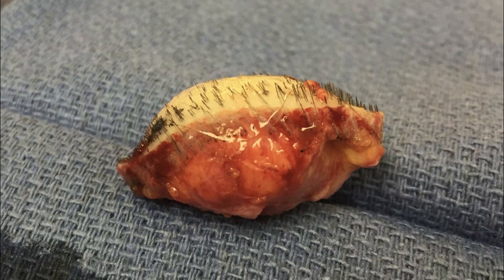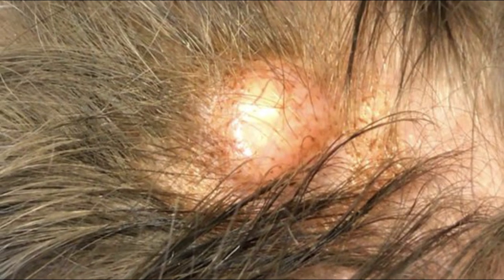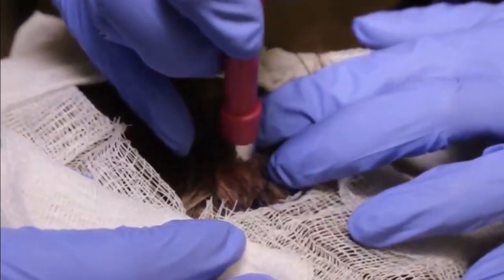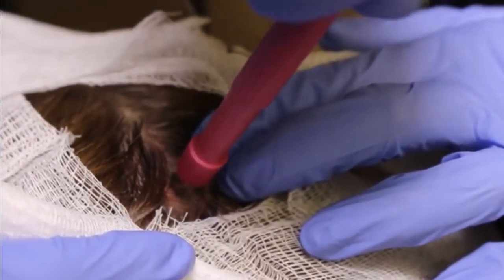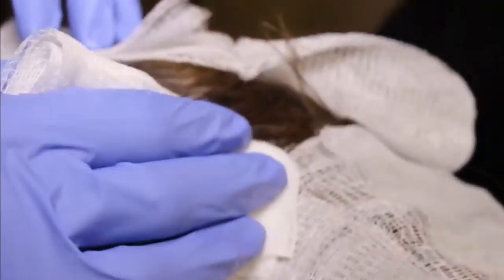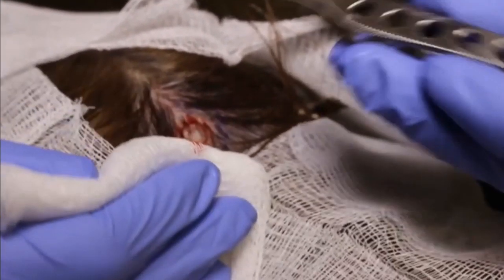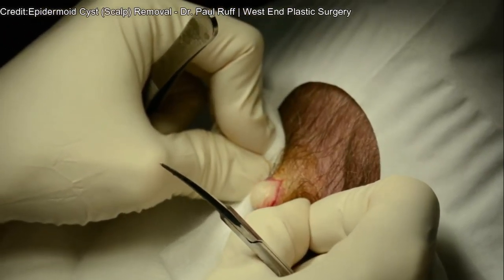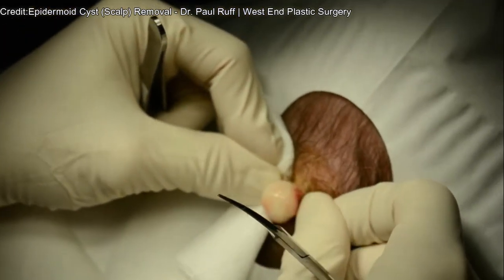Treatment isn't medically necessary for pilar cysts. However, many people consider removal options for cosmetic reasons or due to general discomfort caused by the cysts. In some cases, your doctor may recommend draining the cyst with a small cut at the site of the bump. However, surgical removal is the most effective treatment method. In this approach, your doctor will remove both the cyst and the epithelial lining from the underlying hair follicle. This stops the cyst from producing more keratin that can lead to recurring bumps.